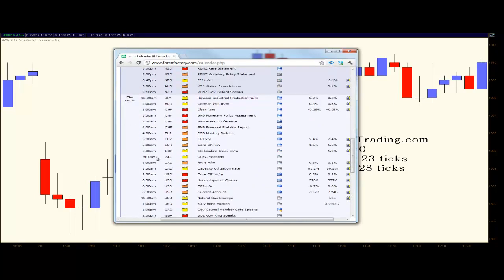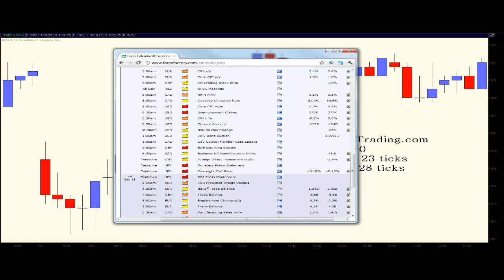Going into Thursday, we have at 8:30 in the morning core CPI, looking for 0.2%, same as prior. We have unemployment claims, looking for 378 versus 377. CPI, looking for -0.2%. Prior reading was flat. And the current account, looking for -132 billion. Prior reading was -124. 10:30 natural gas storage, prior was 62 billion. And at 1 o'clock a 30-year bond auction.